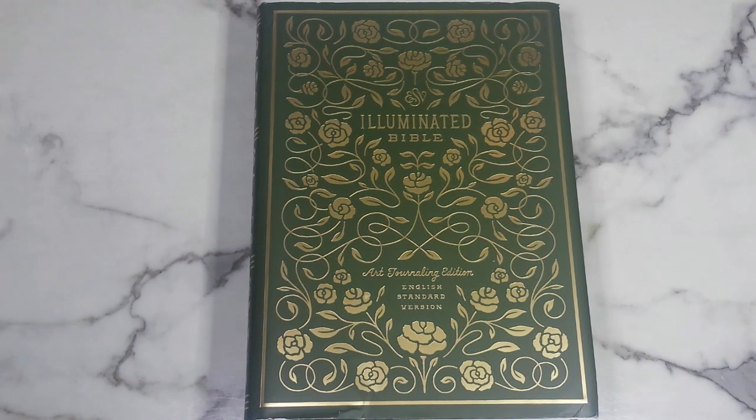I am back with another Bible review for you guys because I have so many Bibles to review and I need to catch up on these reviews. So I have this one here, and this is the Illuminated Bible ESV Translation Art Journaling Edition from Crossway. I love Crossway Journaling Bibles. Let me just say that. I really do love it. I enjoy the ESV translation. I think it's probably one of the easier translations for most people to read and understand. And I just like art journaling at the same time.